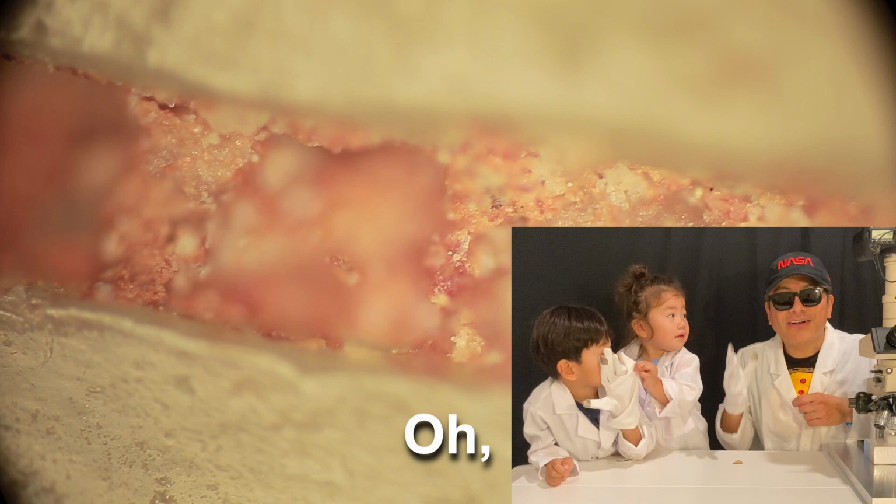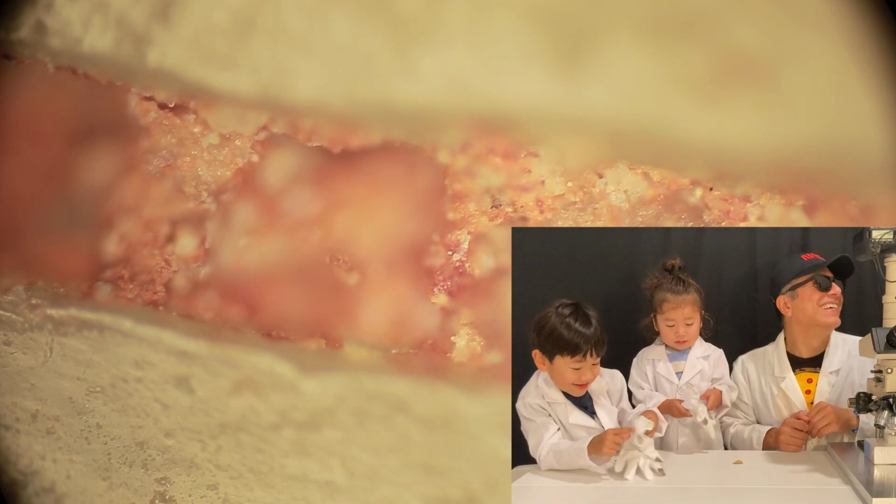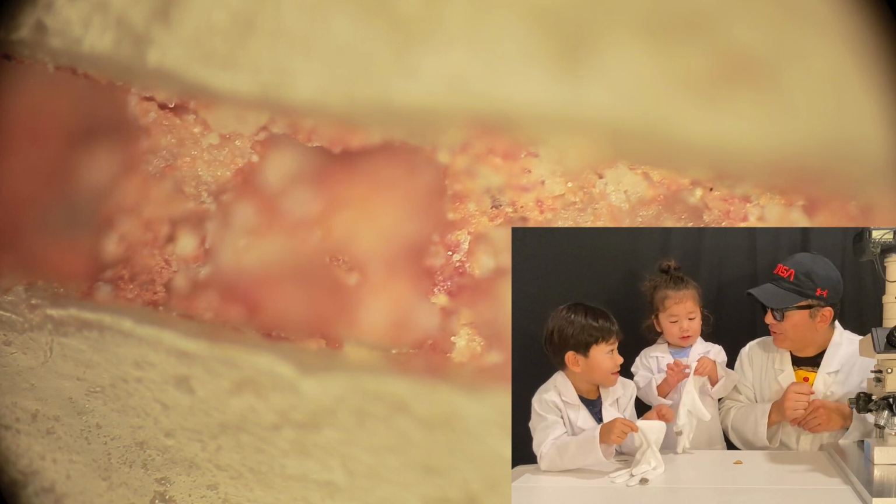Oh, they're fighting over gloves. Here, you can have my glove. These critters are silly.